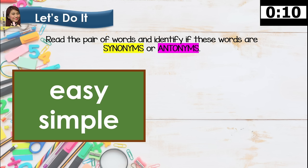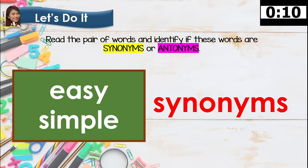Next, easy, simple. Are they synonyms or antonyms? Type now your answer. And the correct answer is synonyms. The words easy and simple have the same meaning.